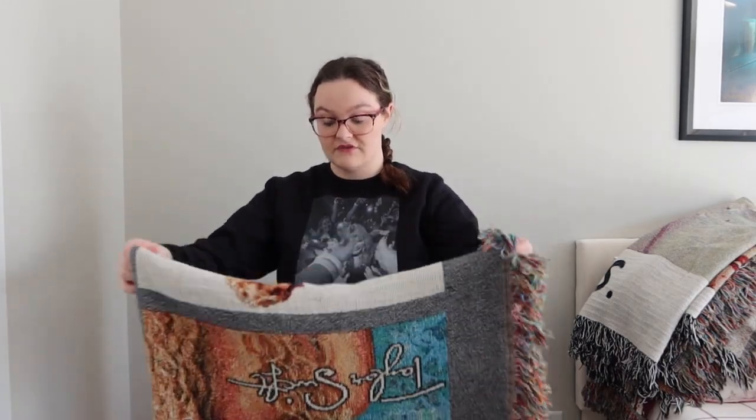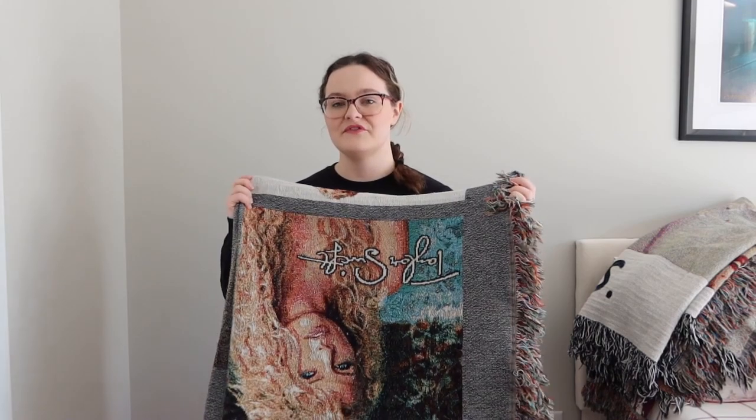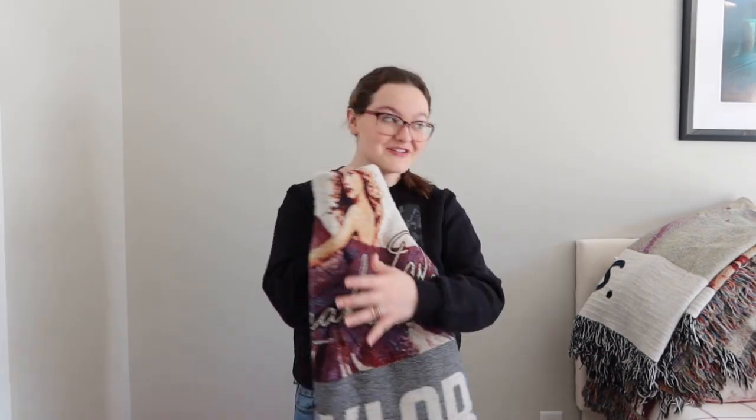However, I am so grateful, and I love, love, love this blanket that has all of them on there, because it's such a nice commemorative piece. So this is honestly one of my favorites. I think it's really, really cute and very special and nostalgic.